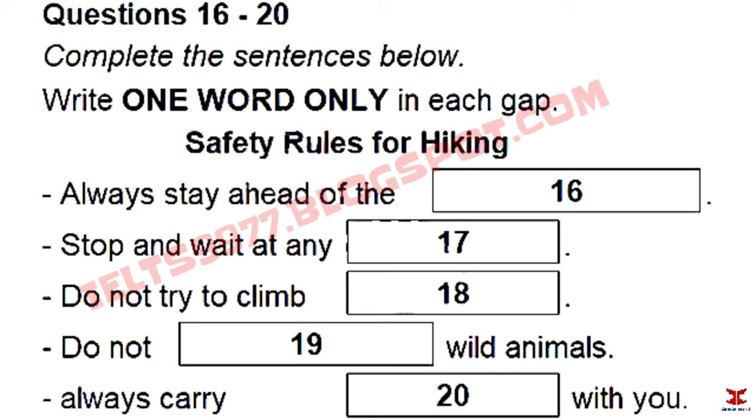One last thing. Before we set off hiking each morning, be sure to fill up your water bottle. This is perhaps the most important safety rule. Dehydration can be a serious problem when you're out in the wilderness, so you must always be sure to carry an adequate supply of water with you. I think that covers just about everything. Are there any questions?